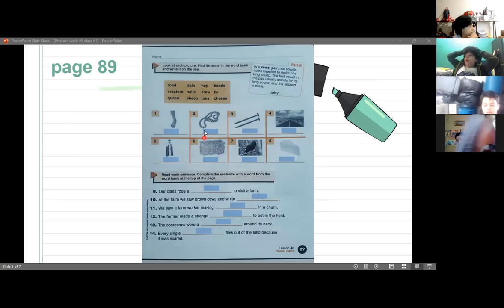So now let's look at the picture, and we're going to first write the name of each of these pictures. We have here the vocabulary. We have road, creature, queen, train, nails, chip, hay, beads, tie, crow, toads, and sheets. So let's label this picture. What is number one, class? What is the picture number one?